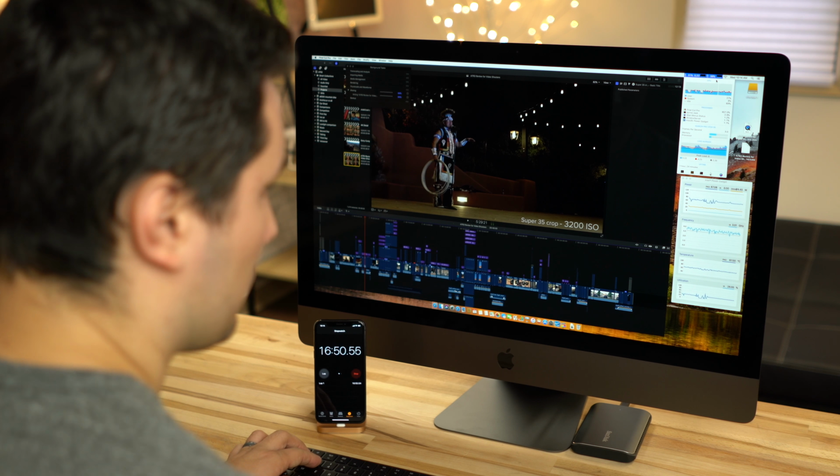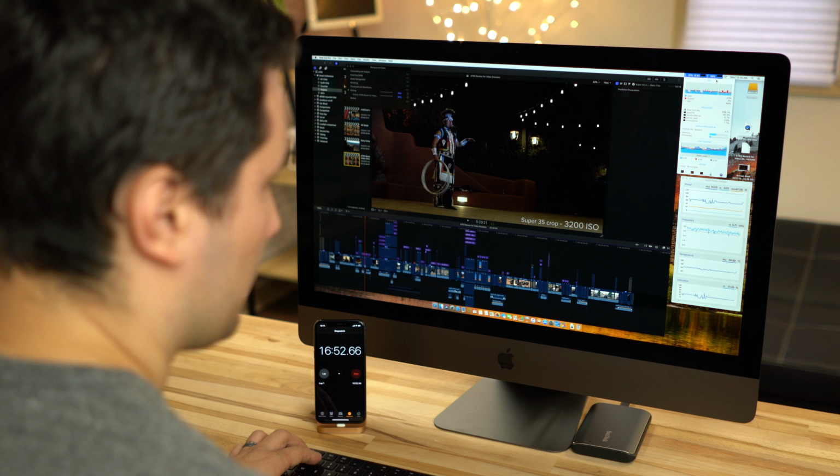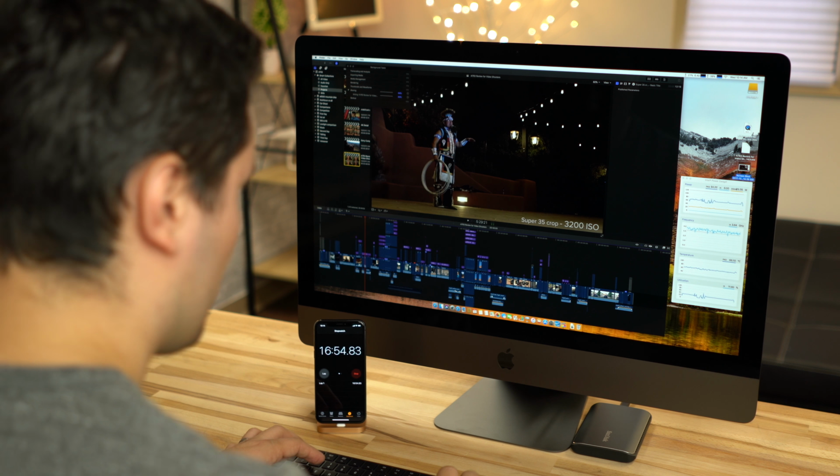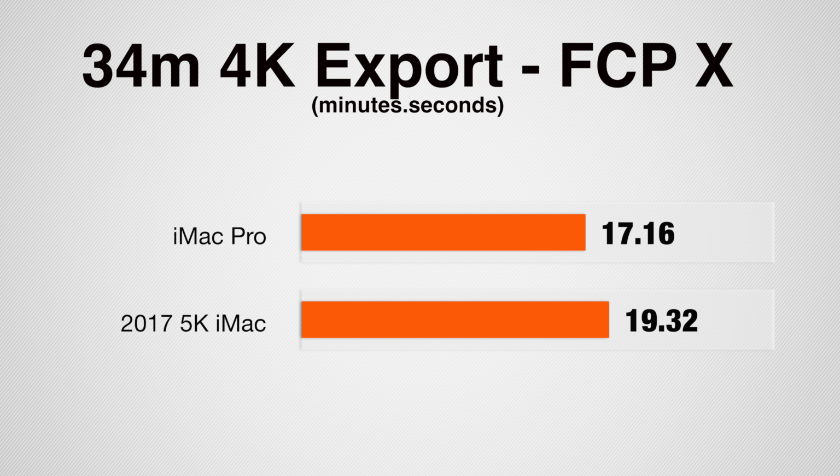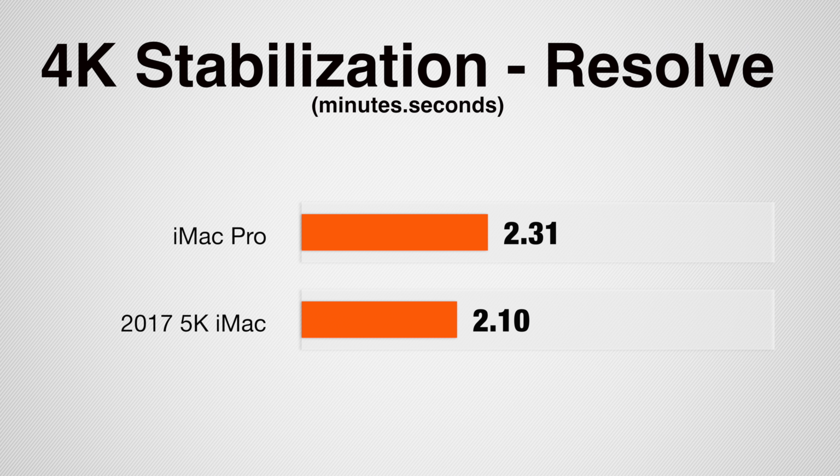We tested a very tough 34-minute 4K project with lots of effects and exported to a super high quality ProRes file. In this scenario, the iMac Pro was faster, but the difference wasn't huge, since fewer system resources are being used. We ran similar tests as with Final Cut using DaVinci Resolve, and the results were very close between the 2 machines. Stabilizing a 4K clip was faster with the iMac 5K since the program relies more on clock speed.